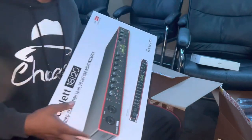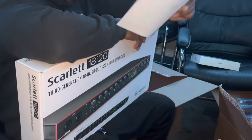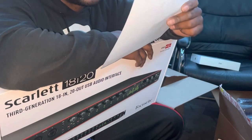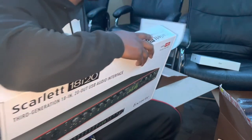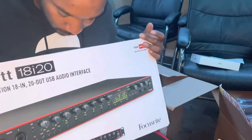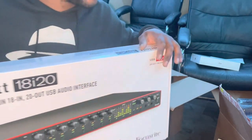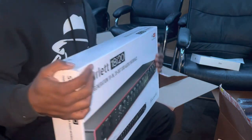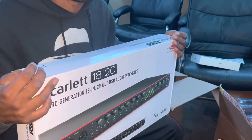Yeah. And that's really about it that I got right here. My speakers will arrive separately, some PreSonus Eris 5 speakers. So other than that, that's pretty much everything that I got. So interface, microphones, headphones, stands, computer, iPad, recorder. Really can't ask for much else. Like, they really blessed me.